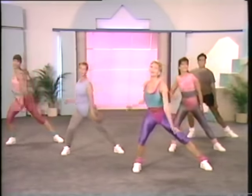This time the arms go to the ceiling. Take it a little broader. Touch. So just hold it here. Side, side. Now two cuts to the right. Take it. One, two again. Left for two. Side for two.